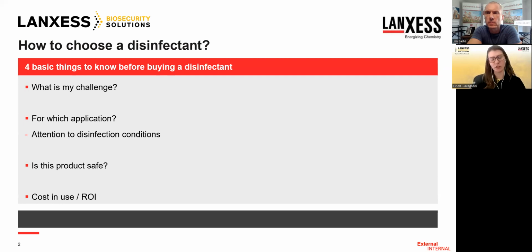And the other point is, is this product safe? I mean, it's a chemical product, so we always should use the equipment of personal protection. But anyway, is this product safe for myself, who is going to apply it, for animals that are going to be at the facility after we apply the disinfection step? Is it safe for the environment, for example?